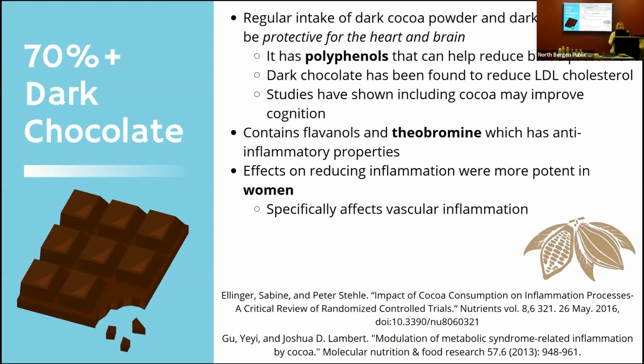Regular intake of dark cocoa powder and dark chocolate can be protective for heart and brain health. It has polyphenols, again, that can help reduce your blood pressure. Dark chocolate's been found to reduce LDL cholesterol. So again, back to the LDL cholesterol. Studies have shown that including cocoa can improve your cognition, and it contains flavanols and a specific compound called theobromine, which has anti-inflammatory properties. This has been very widely studied. There's a million articles on theobromine.